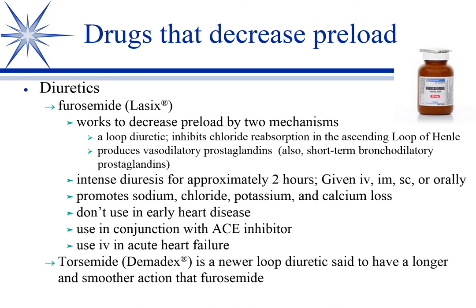You're naming this after a mange mite. All right. But it's newer and said to have a longer and smoother action than furosemide. It's not this intense short duration. So there are beginning to appear some case reports where the torsemide is showing a better benefit than the furosemide.